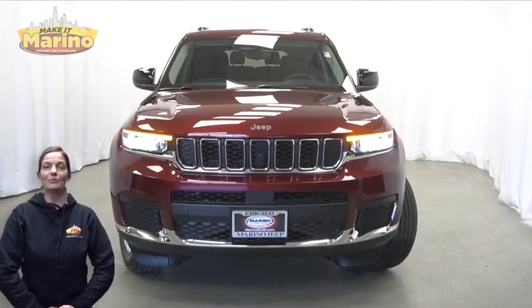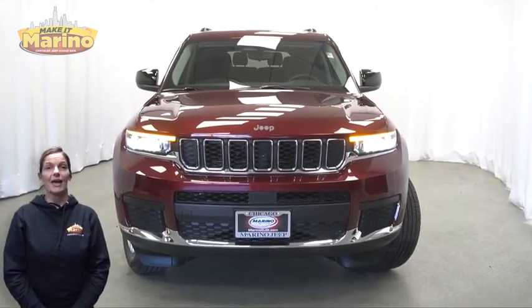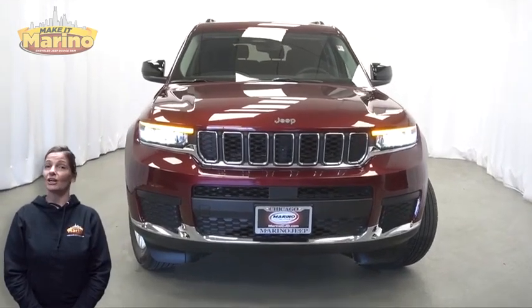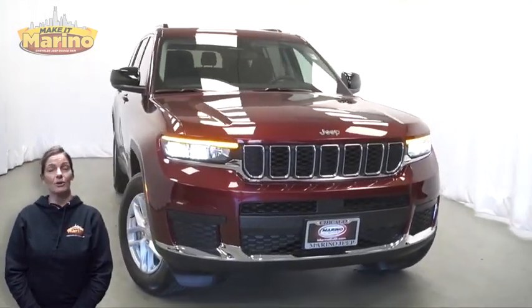Looking for a highly equipped SUV with all the right options and reliability? We'll take a look at this 2023 Jeep Grand Cherokee L Laredo in Velvet Red Pearl.